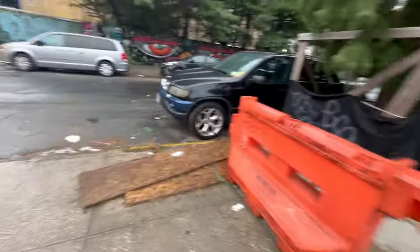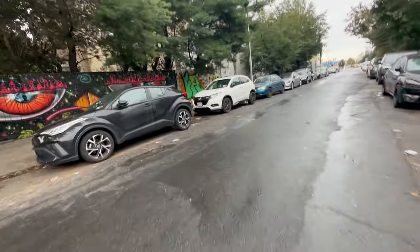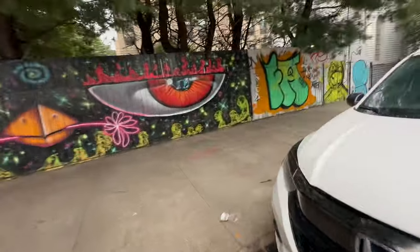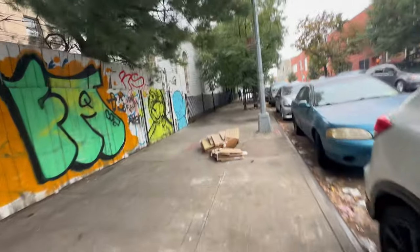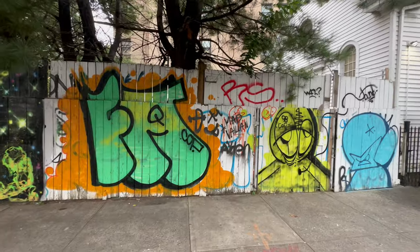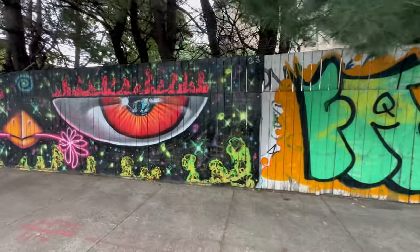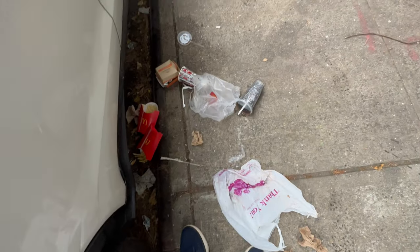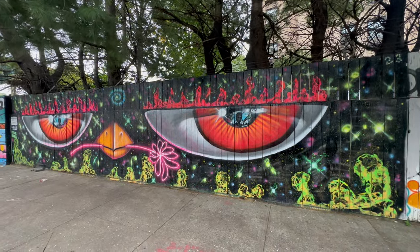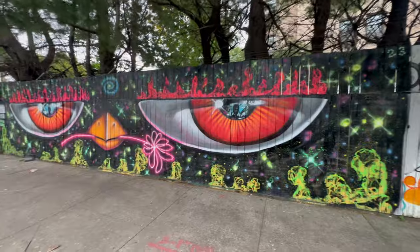So let's get to the goodies over here, cause I like the way this looks. Make sure I don't get ran over. Now hopefully from this sidewalk there's enough distance. It looks like it is a wide sidewalk. One. Let's get this over here. I gotta dodge the McDonald's on the floor, bro. How hard is it to take your stuff and put it in the garbage can? That's what I want to know. There you go. This is dope.